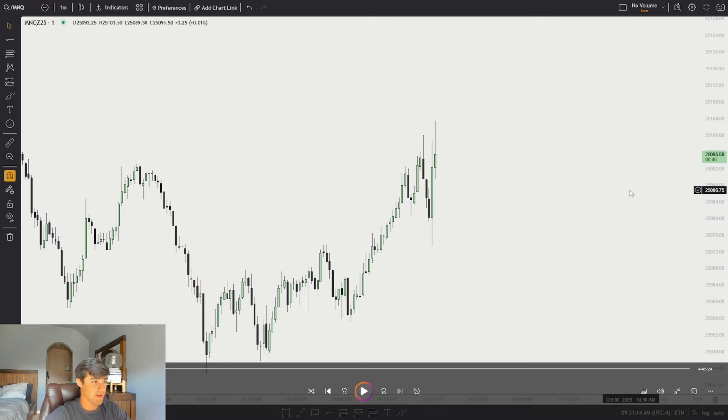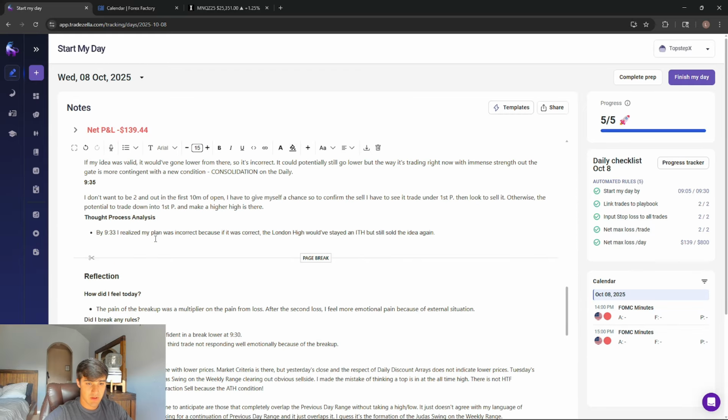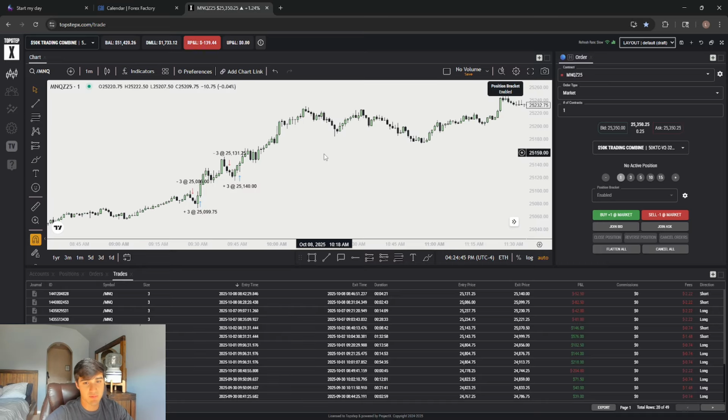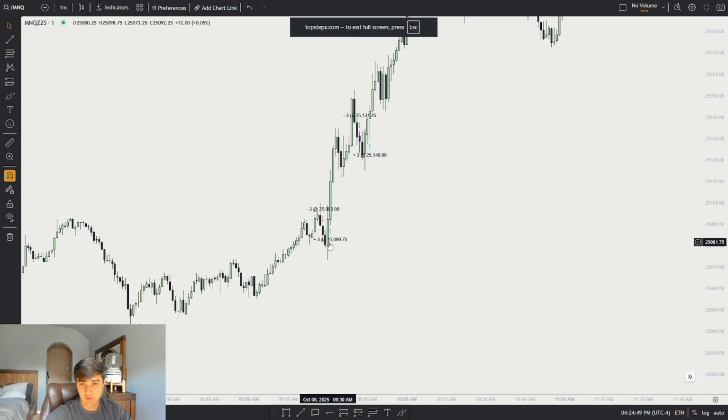Now, how am I feeling after that loss? Let's go back and look. If we look at the live trading check-ins, if my idea was valid, it would have gone lower from there, so it's incorrect. Right at 9:33, I'm noting that my idea is probably incorrect, because if it was correct, then we would have had a break lower there, 100%. I was really confident in the market going lower from there, but it didn't do that.